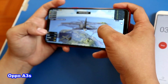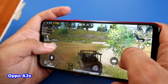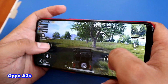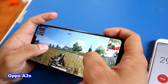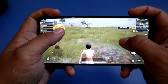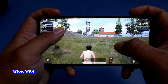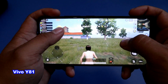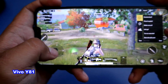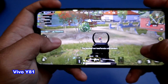And now, the last test will be the gaming test. So we try to play PUBG, and in A3s, only low setting is allowed. And so far, the game runs smoothly, no sign of lags, no warm feeling, and you'll see that the graphic quality is still good. And now in Y81, still only low setting is allowed. You'll see that at first there is a laggy part, but the graphic quality is still good. No warm feeling as well.